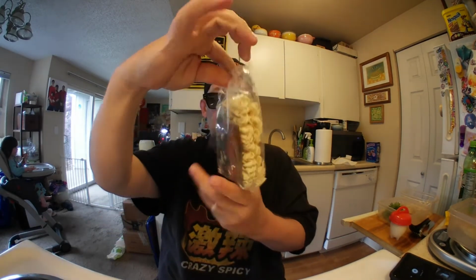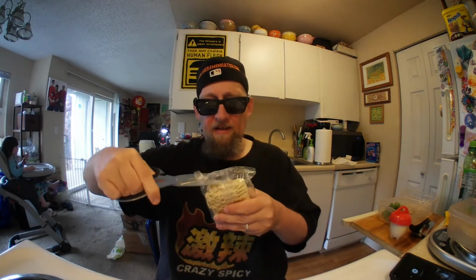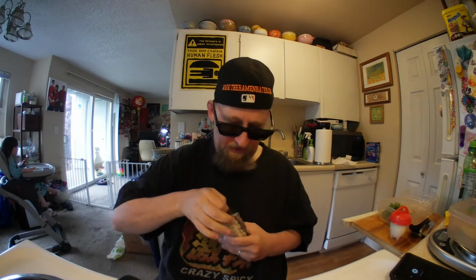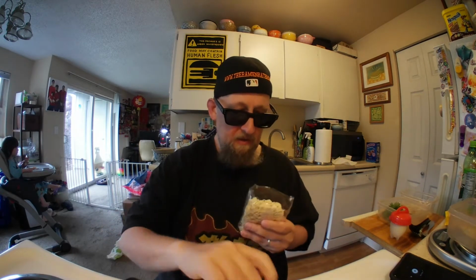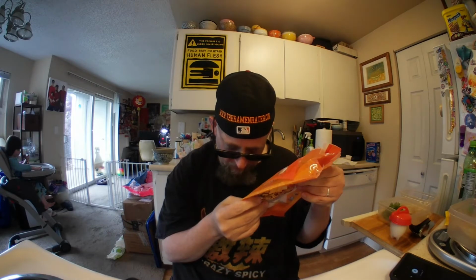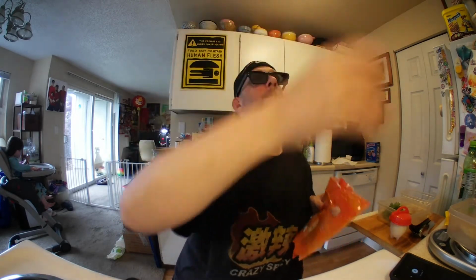Here's what the packs look like. I don't know, it seems kind of like a prototype, but I don't think it is. I think this is a full release, so let me know if you can find it if you're in Malaysia. I'm gonna drop the noodles in. There we go. And these go, what, 5 to 6 minutes? 5 to 6 minutes, so there we go.